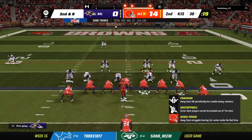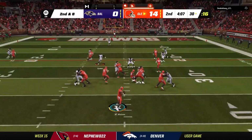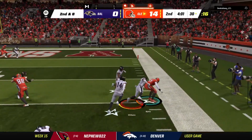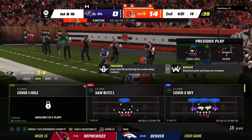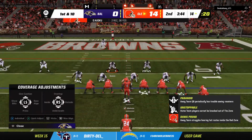The last run got a couple. Here's 2nd and 8. They'll fake the handoff. Now Watson. That's to the right side and complete to Njoku. And he'll go out of bounds inside the 15-yard line. A good play there as the Browns strike for 16 and a 1st down. Good strong throw and catch right there.